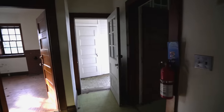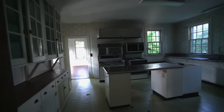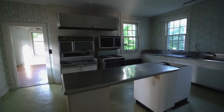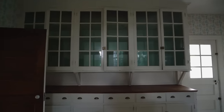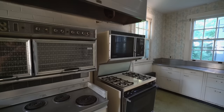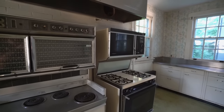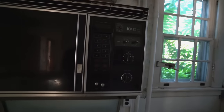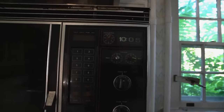So let's take a look at that kitchen, see what it's all about. Ooh, it's actually pretty nice in here. Got a nice island in the middle. More shelf space. There isn't much here, but what is here is some really old kitchen appliances. And these I find pretty interesting.